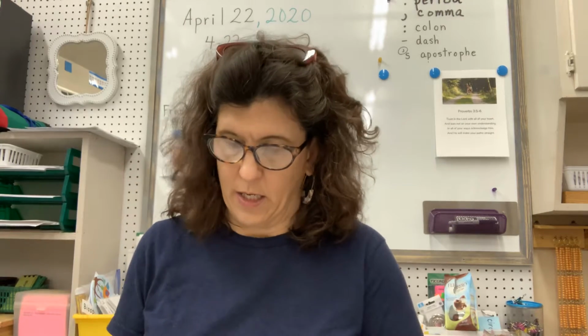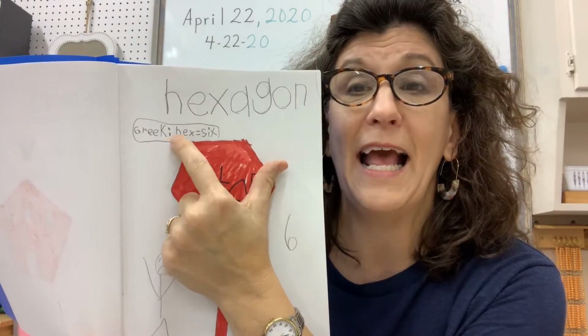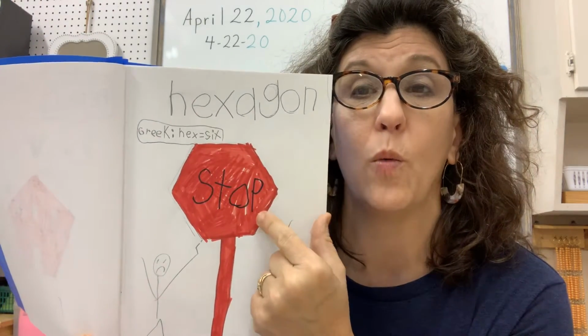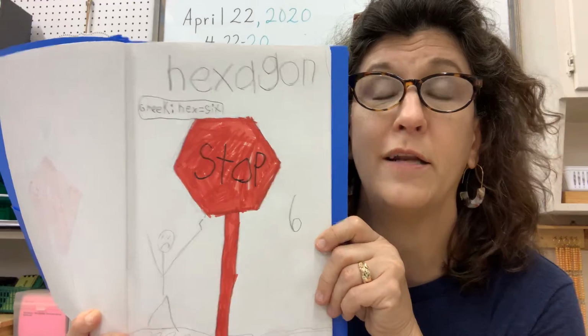Nope, gonna pick Ezra's. Okay, Ezra, you made your next polygon. The hexagon, you turned it into a stop sign. So in Greek, hexa means 6. Let's see if the hexagon has 6 sides. 1, 2, 3, 4, 5, 6. It sure does. And you got somebody there saying stop by the hexagon.